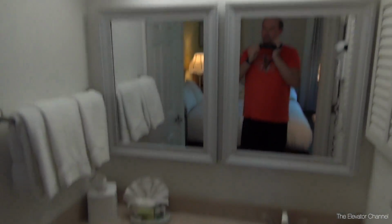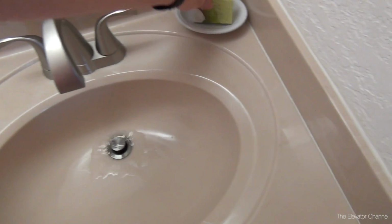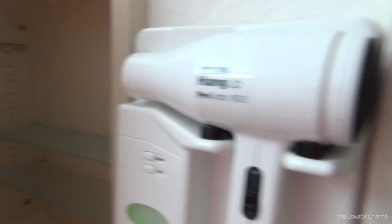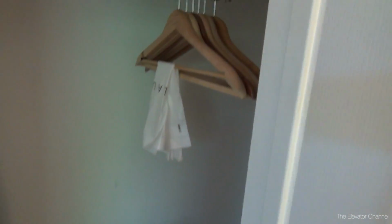Sink area. Actually not bad at a glance. A little dated, but the new faucet helps a lot. Your soap, your medicine cabinet up here. Hair dryer. Linens actually seem fairly nice. Haven't even looked in here. I'm guessing this is going to be a closet. Yep, it's just a closet. Got a luggage rack. Plenty of hangers. Actually a decent amount of space.